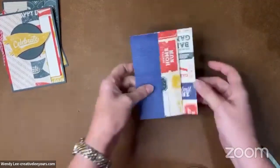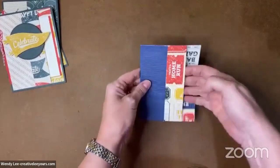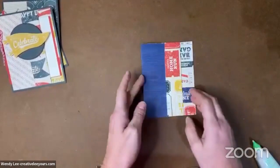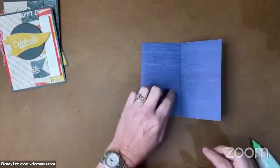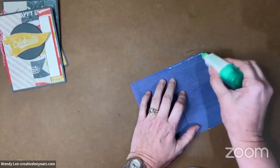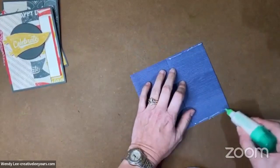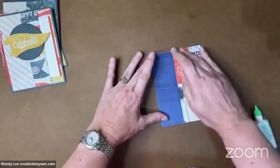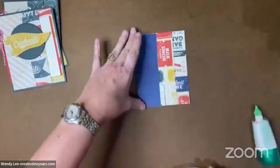All right, so we've got those two panels. We've got a pocket that we've created here with our little skinny strip of glue. We've glued this panel down. Now, I've got this loose. This is gonna create another pocket. So I wanna glue the top and bottom edge. Again, really close to the edge, if you can get it close to the edge, so you can leave as much open as possible. I'm gonna push that down and let that sit.